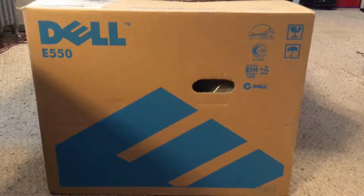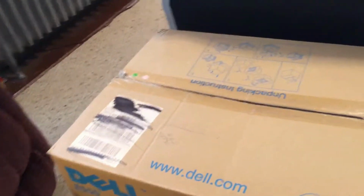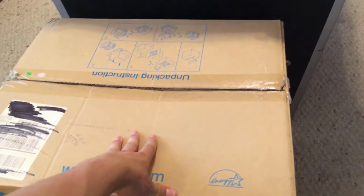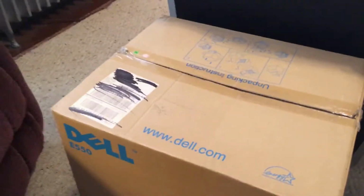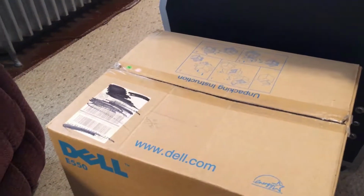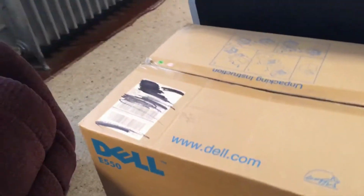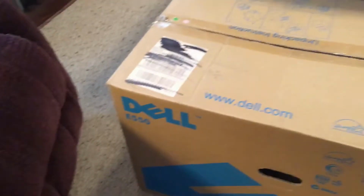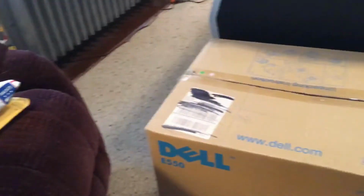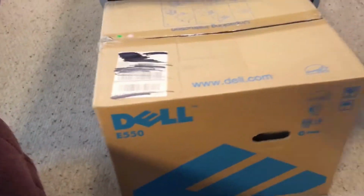What do we have here? Well, it would seem like a Dell E550 CRT monitor, and it is in spectacular condition. I do believe that it has never been used. Anyways, it should be VGA, and it's pretty old, being a CRT and all that, and beige. So we'll go ahead and unbox it, take a look at it.